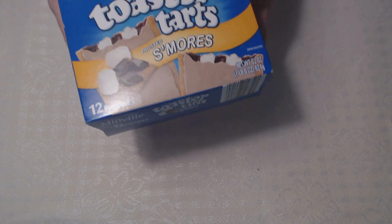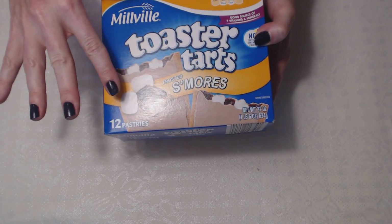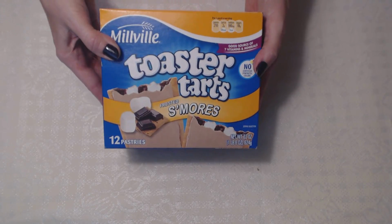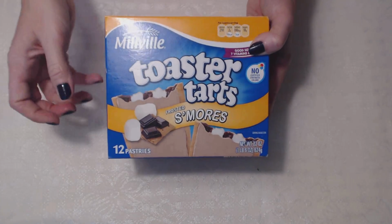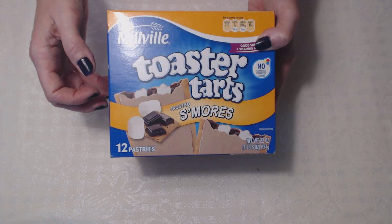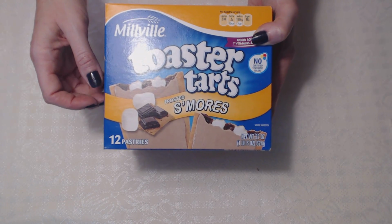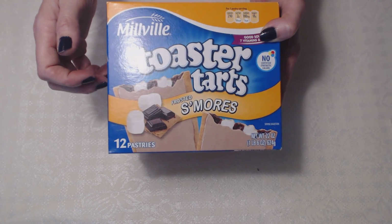And I also got the same thing, but it's the s'mores flavor. It's supposed to taste like chocolate, marshmallow, and graham crackers. I'm not really sure. Like I said, I don't really like Pop-Tarts that much, so I haven't actually tried these. But the last time I bought them, they got eaten up really quickly. So I'm assuming that they're good, because they definitely seem to like them.